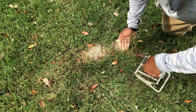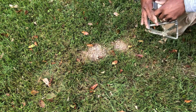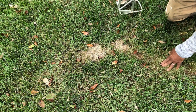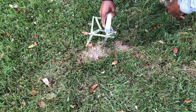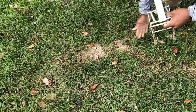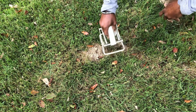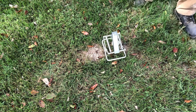So here's a perfect example. This area right here is where the mole has been digging. As it comes this direction, you probably can't see it, but this area here is raised up, and you can tell this is their path. So what I do is I take my trap and I find out where their run is. Whichever direction it's going, I want to place this in their run like that. You can see how soft the dirt is, like they've been digging there. And then I use my foot and step on it.